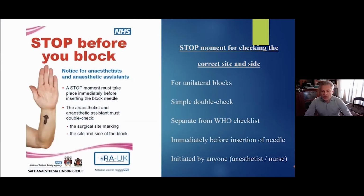Before performing the block, you take some time, a stop moment, for checking the correct side of the block. Why? To avoid wrong side blocks. And that's especially for unilateral blocks. It is a simple double check. Someone asks, we stop, and you check if you're at the right side. It is separate from the WHO checklist. It happens immediately before insertion of the needle, and it can be initiated by anyone, an anesthetist or a nurse or even the surgeon, if he's already in the room, of course.